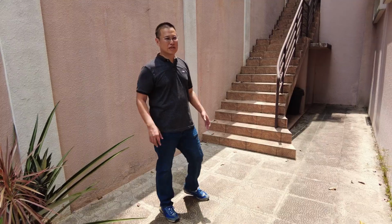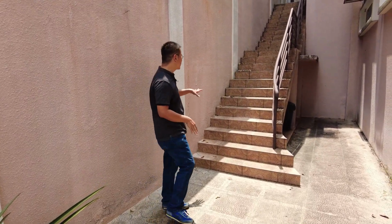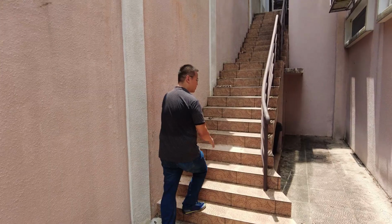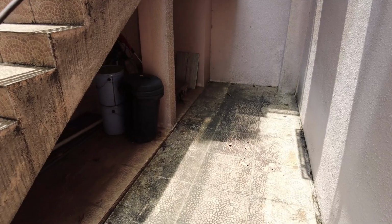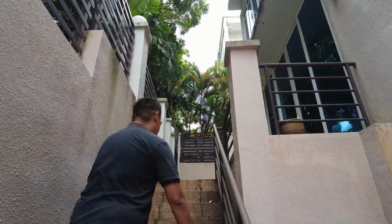Come, I'll show you. So as mentioned earlier, on the other side of the garden, you cannot walk up because there's no staircase. Here we have a staircase to walk all the way up. Come. Below here, there's some storage under the staircase. So up here, we go up to the second part of the garden, which is behind.